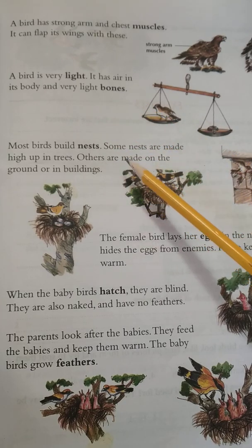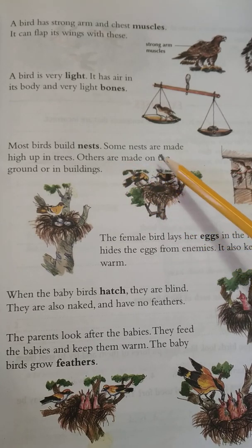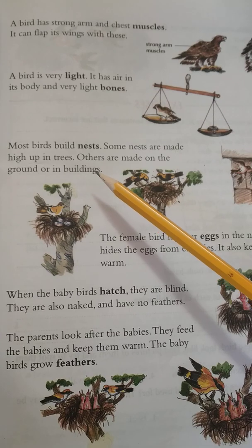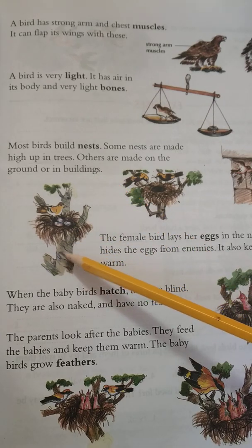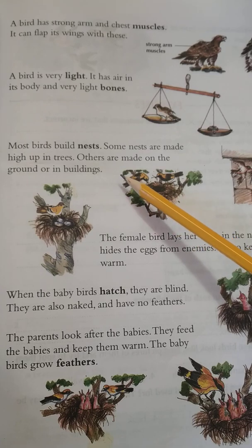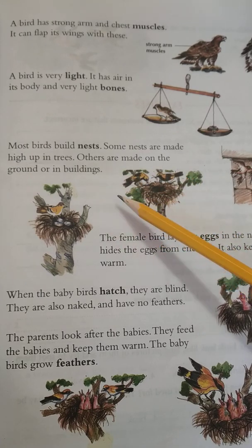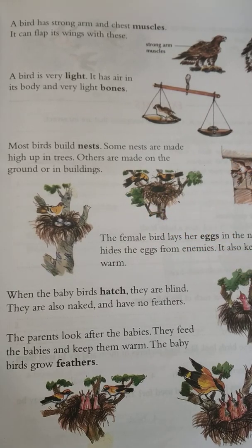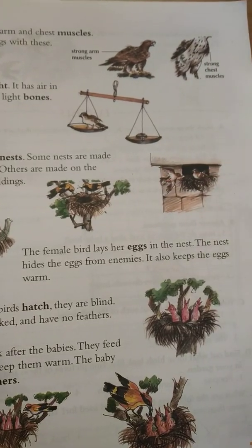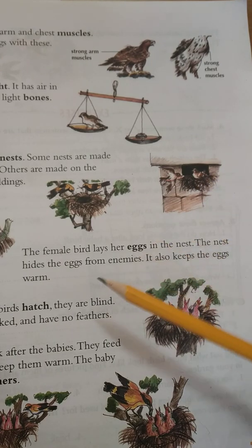Now let's read about where birds live. Most birds build nests. Some nests are made high up in the trees. Look at this. A nest with eggs in it high up in the trees. Other nests are made on the ground or in buildings, and we have seen these in buildings like this. Birds can also build nests in buildings.